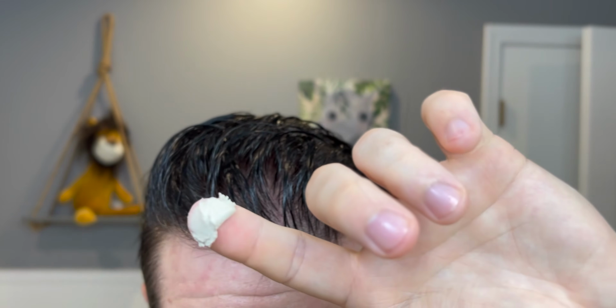Moving over to the styling test now, I'm going to do a general pre and post style with this here to give it a full look. And I'm going to start by adding in a bit on freshly washed hair, getting it all worked in as usual, just a regular pre-styling scenario.